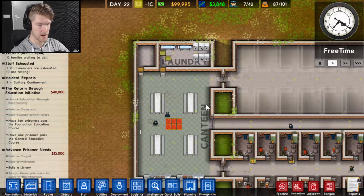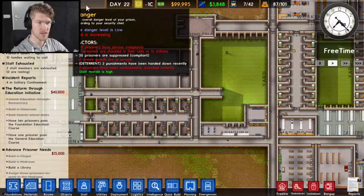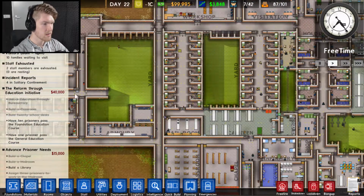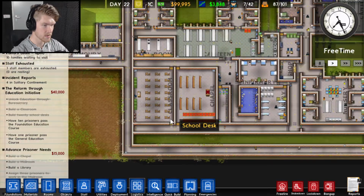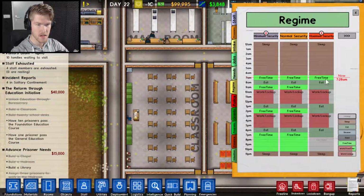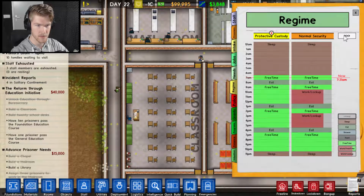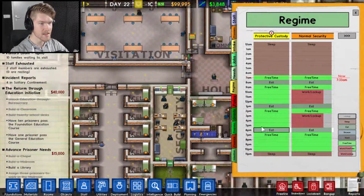And I apologize for their environmental problems and stuff. The heat of the prison is actually really good. We are making tons of money. We're doing fantastic. We just need to get the classroom thing happening. People need to be able to go to the classroom and actually succeed. So when it comes to the regime, we've got eat, work and lock up for all of these people, which is fantastic. Apart from the protective custody guys, who have literally got free time during the entire day.